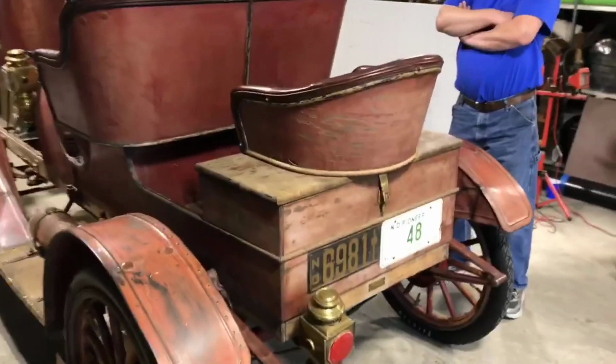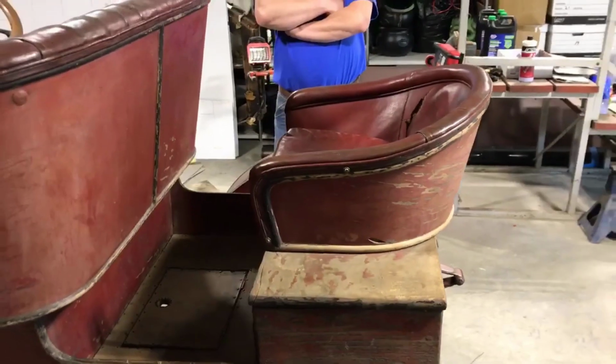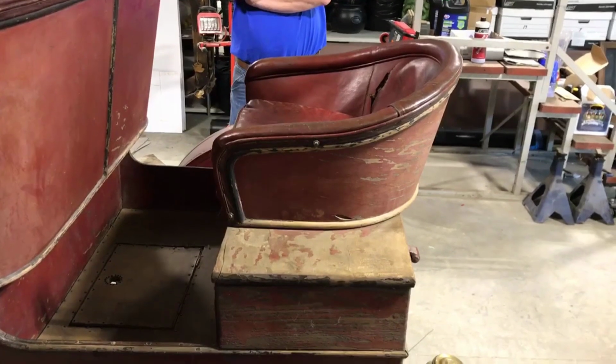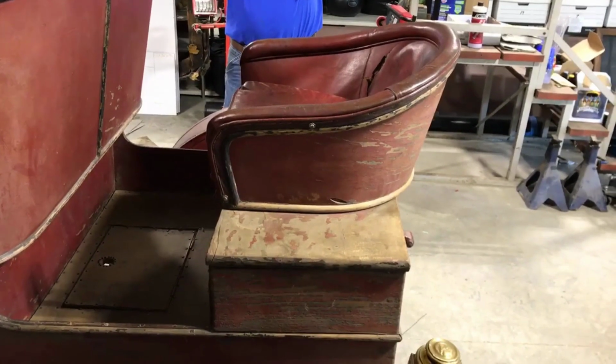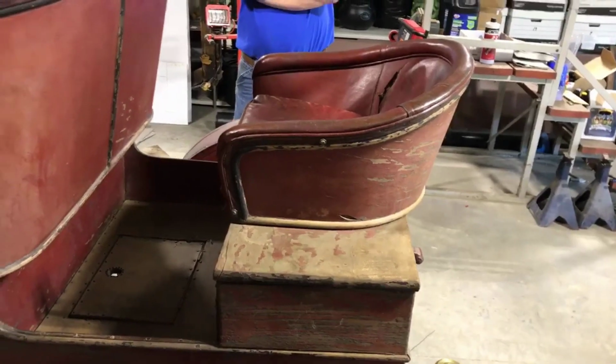Now, what do they call this seat? Merry Widow seat? The car is a 1907 Richmond Model J. Okay. Merry Widow. So what do they call this seat? Just a mother-in-law seat? I guess it would be just a mother-in-law seat.